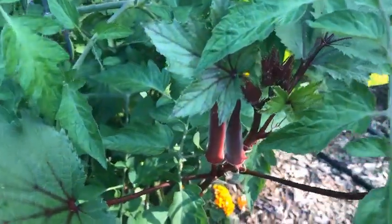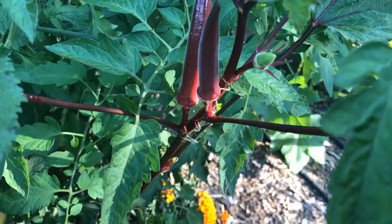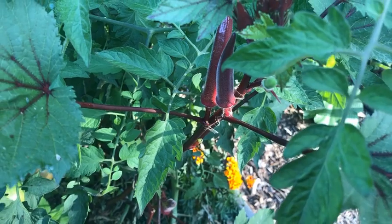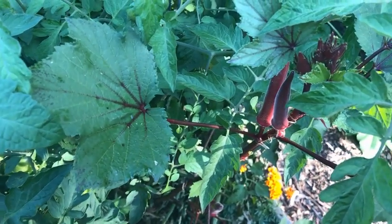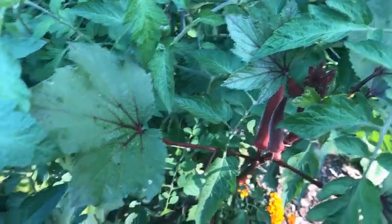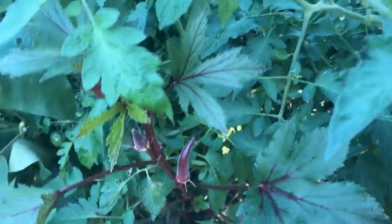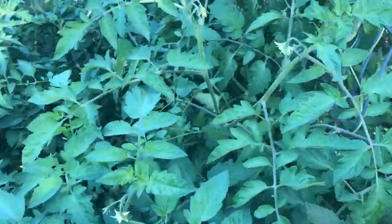So this is something called pink okra. I was born in Pennsylvania, north of the Mason-Dixon line, so okra is not something that was served at my house very frequently. But my wife is from the south, so we grow okra.